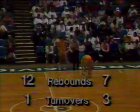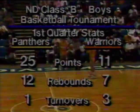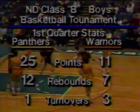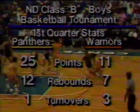All right, back upstairs to Raj and Rob. Here's a look at those first half stats. 25-11 our score. Bisbee-Eglin out rebounding 12-7 and 3 turnovers for Warwick.